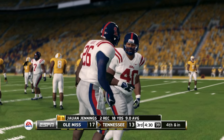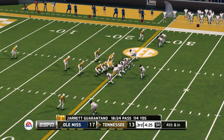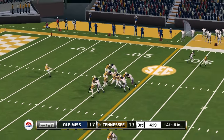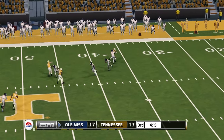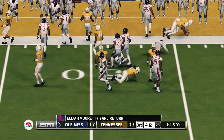Yeah, right now, the way this defense is swarming, there's just no room for him to get upfield for the first down. Doyle is the punter. Tackle made at midfield.